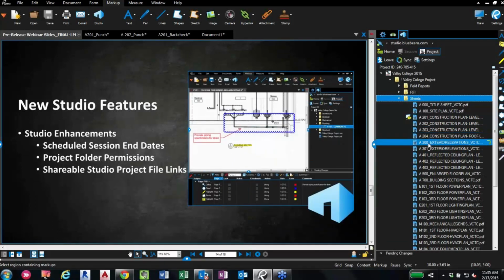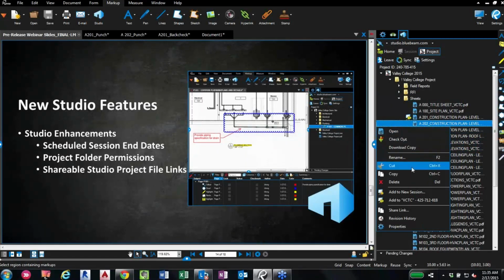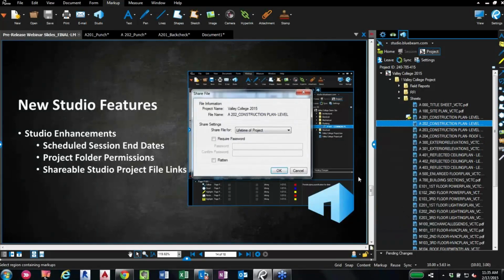And also new with Review 2015, inside of Studio Projects, you can now share files directly from Studio Projects to maybe someone who does not have a copy of Studio or a Studio account. You can just right click here and say share link. What will happen is you'll get this dialog that's going to ask you, do you want to share this file for the lifetime of the project or just 24 hours?